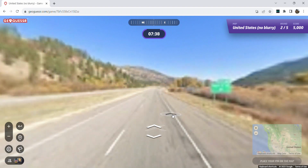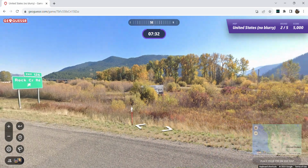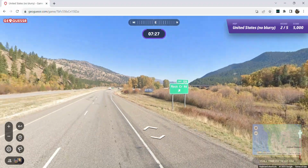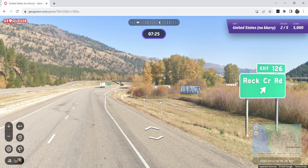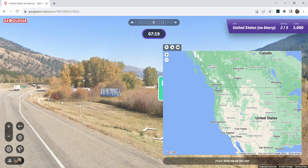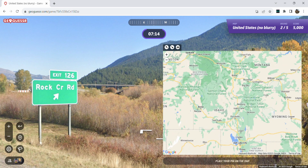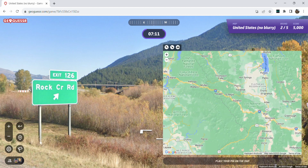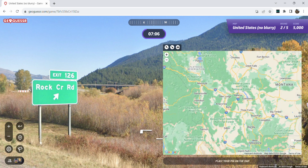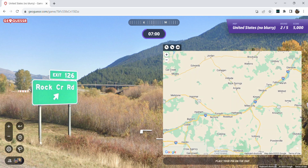Rock Creek Road. Rock Creek, exit 126. So probably we're in one of the many states where the exits tell you how far into the state you are. So it seems like we're 126 miles into whatever state we're in. Which would put us, if we're in Montana, up in northwestern Montana, or over here, maybe around the Miles City area.